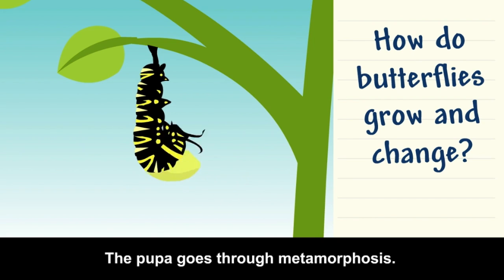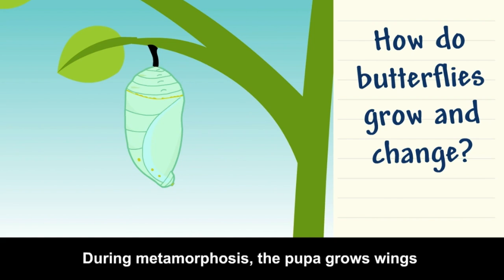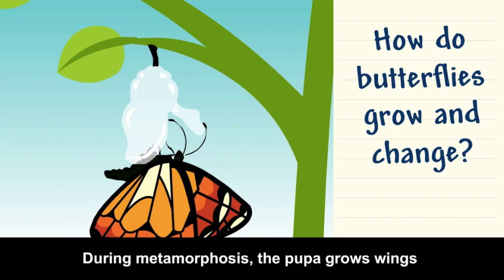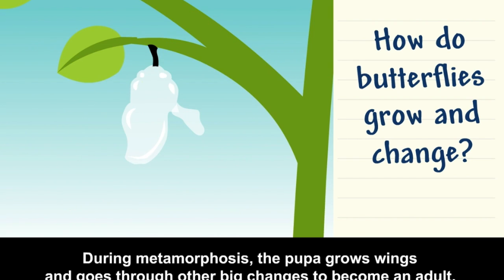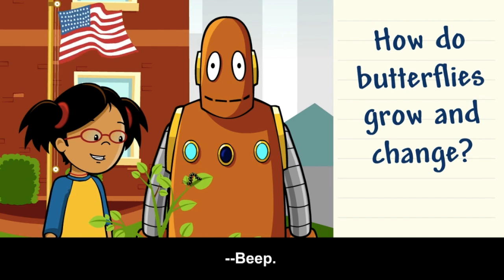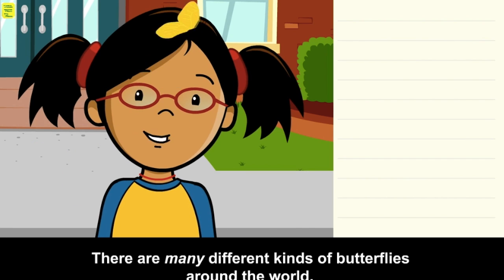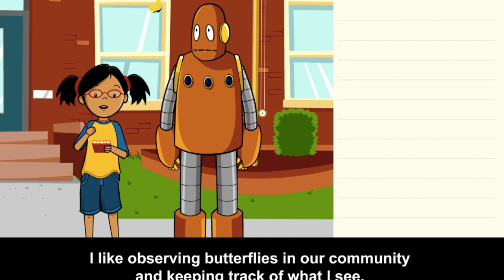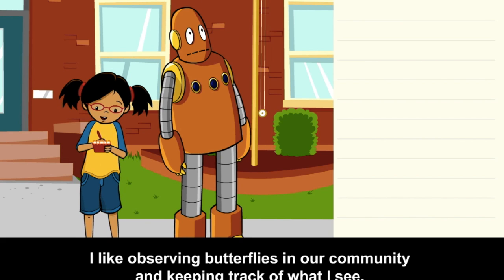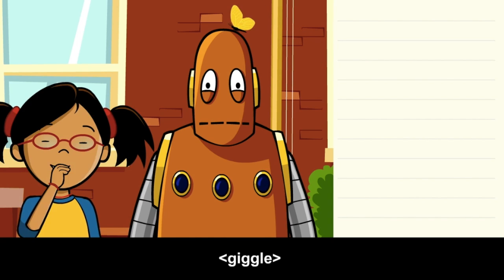The pupa goes through metamorphosis. It can take a few days or even a few weeks. During metamorphosis, the pupa grows wings and goes through other big changes to become an adult. Adult butterflies and moths look a lot different from caterpillars. Some butterflies migrate and travel for many miles so they can lay their eggs in warmer or drier places. There are many different kinds of butterflies around the world. I like observing butterflies in our community and keeping track of what I see. There's really nothing to be afraid of, Moby. I think it likes you.